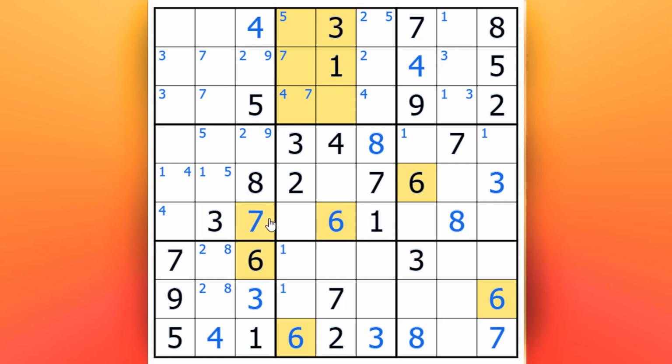How about across this way? Can't be there, can't be there, can't be here, so we have our 2 6s here. And that's all we can do with the 6s. But that brought in a bit now. I'm going to go back now.